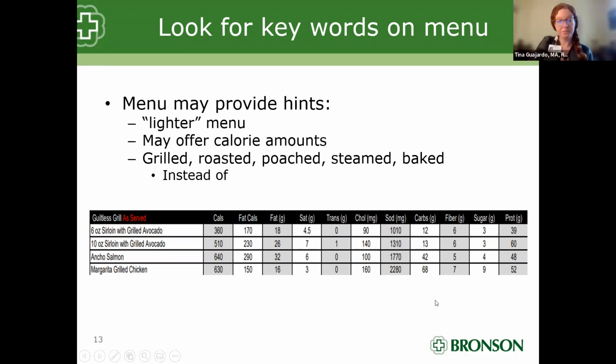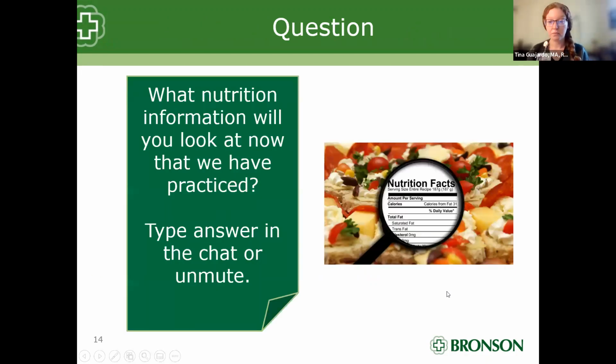All right. So, question for you guys now. Now that we have done a little practicing and looking at that nutrition information for restaurant meals, what is it that you're going to now look at to help you achieve your health goals still while dining out? What nutrition information are you going to look at now that we have practiced? Go ahead and unmute and answer, or submit your answer in the chat for me.